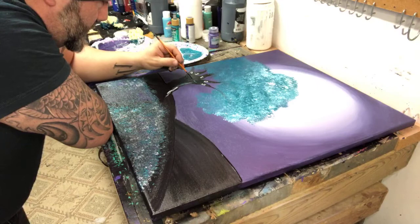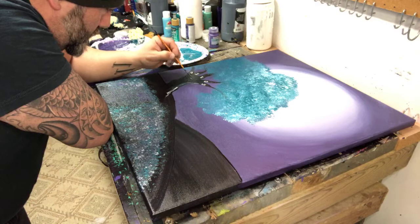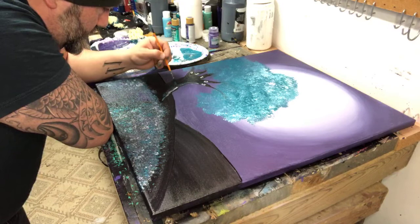Purple. I'm just gonna add some highlight to it. More teal. I like it. A little more white.